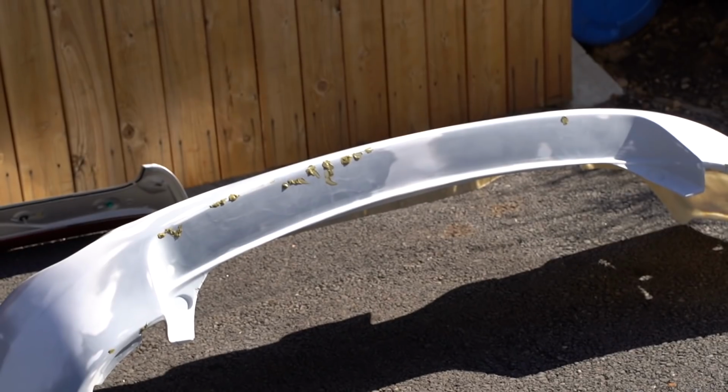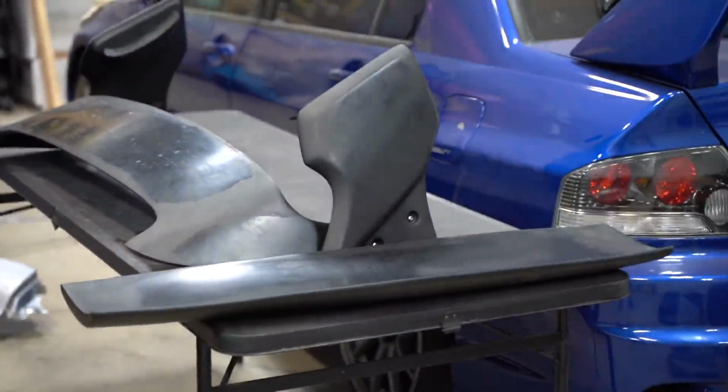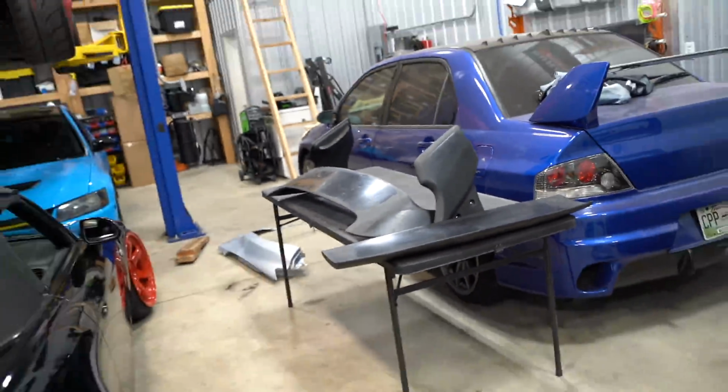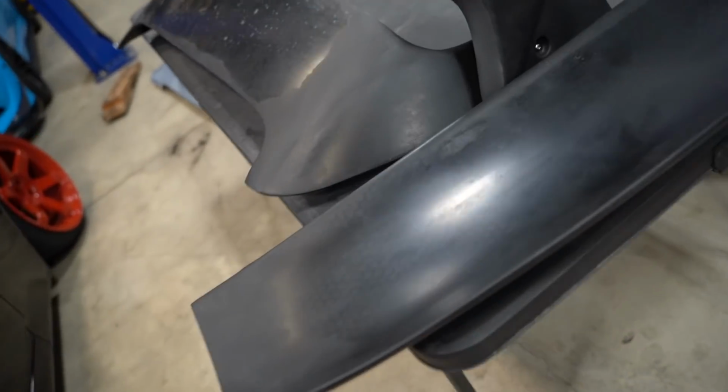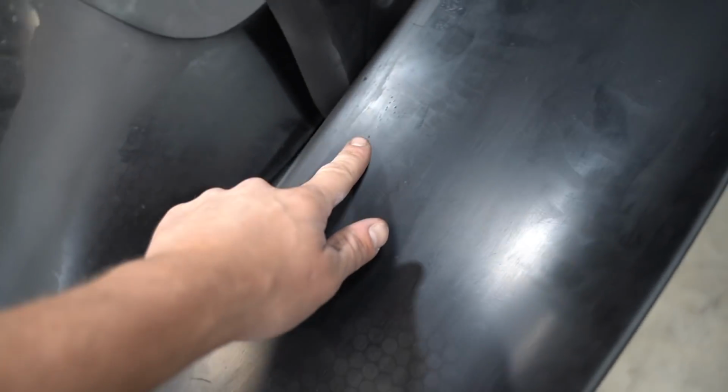We got that glazing putty on that rear bumper. While that stuff sets up and cures, let's go ahead and prep out this wing for paint. So the whole thing needs to be scuffed up. There's a few areas that need to be flattened out, like this right here. Not sure what's going on. There's some pinholes. There's actually a lot of pinholes in this thing.